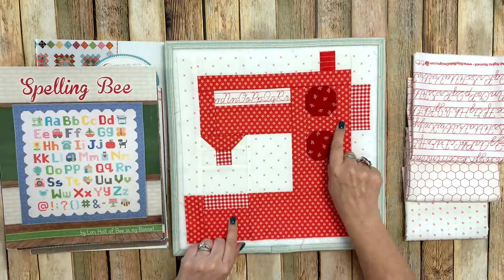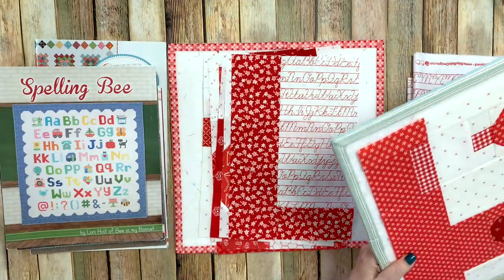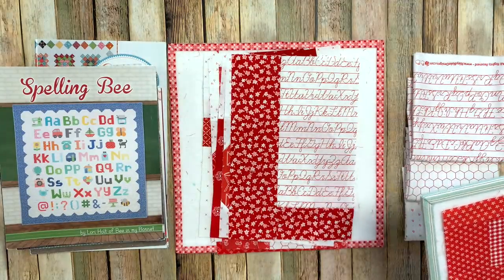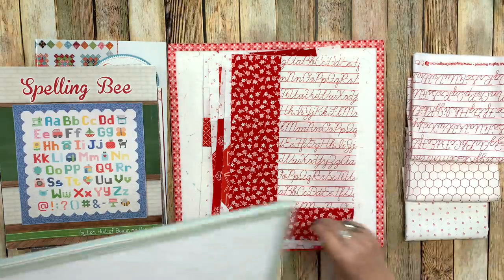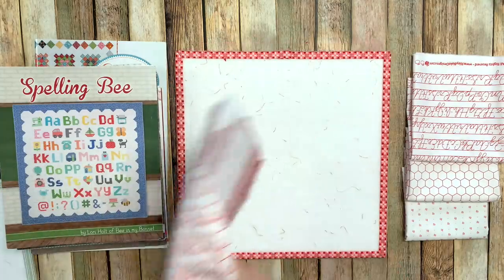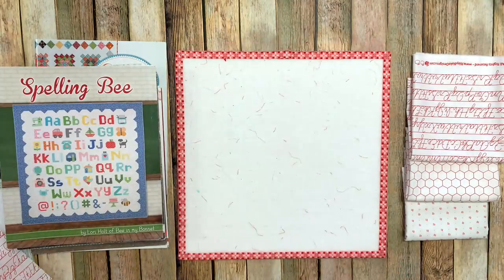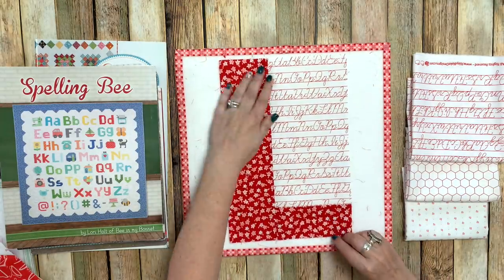And so I'm using the sewing machine block, and then let me grab this off and I'll show you each letter that I did. So obviously I just spelled out my name. Now, so here's the 12-inch L.